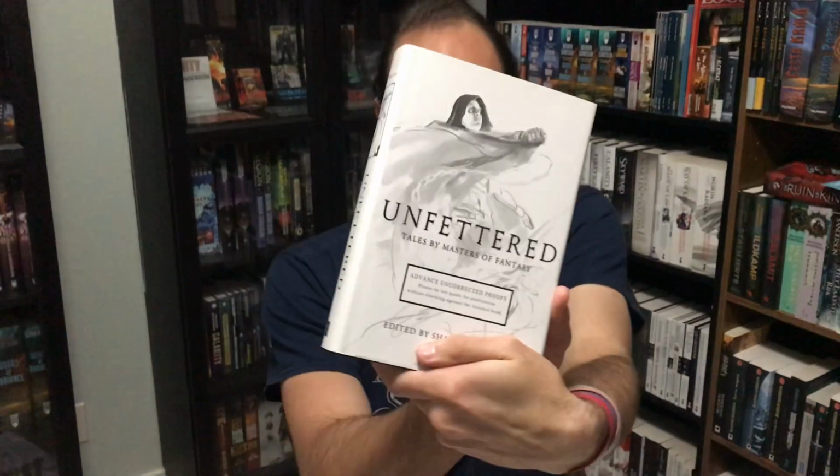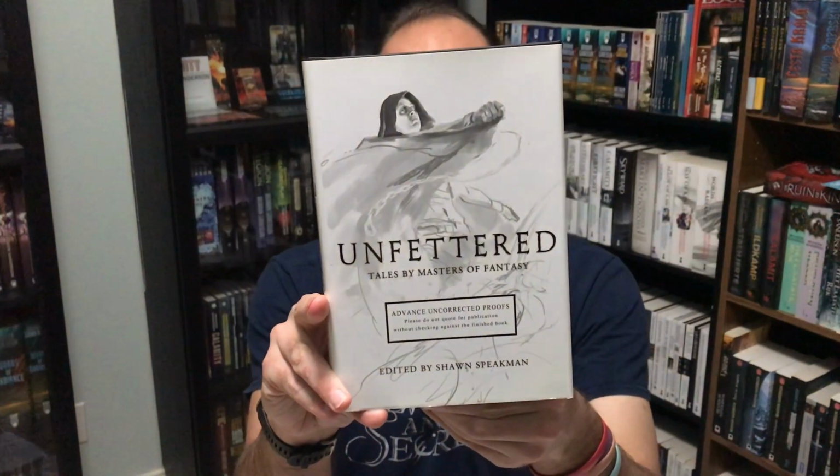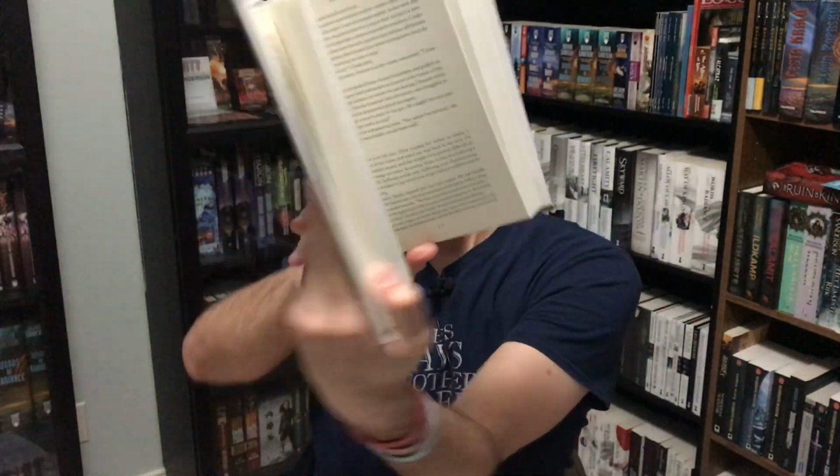Now there's a special little ARC that I'd like to talk about that is not the same as some of the other ARCs, and that is the one for Unfettered. The ARC for Unfettered looks like this, and it says advanced reader copy on the spine. It has the cover art from the original edition of Unfettered, but the color has been removed and it is a black and white cover. But it is a hardcover, and it has all of the final stories inside.